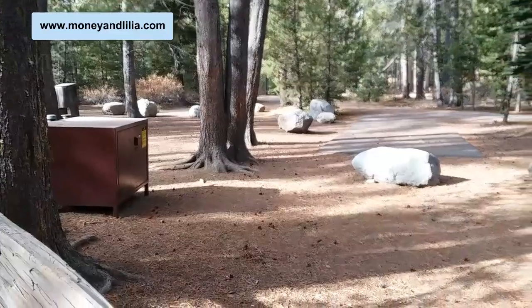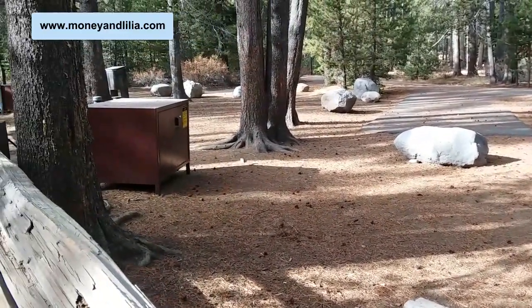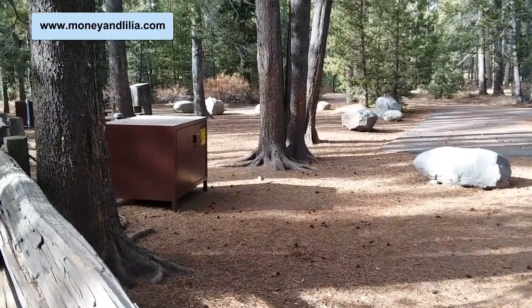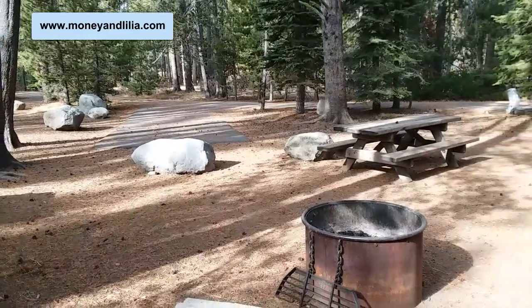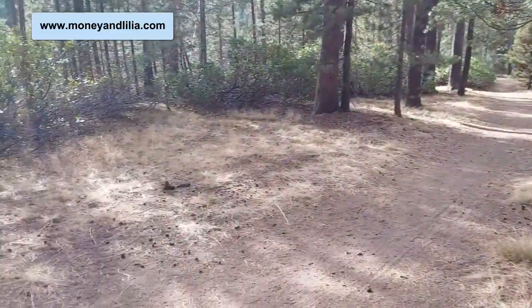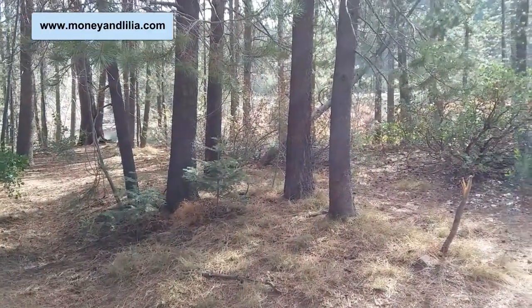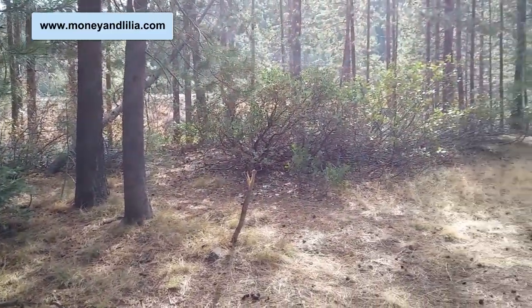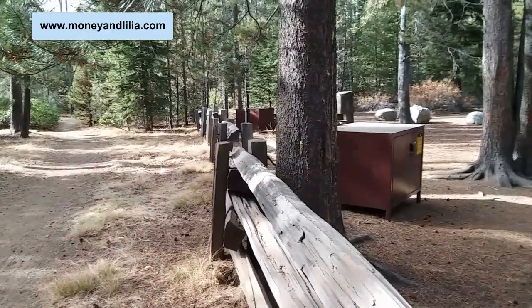Here's a view of the campground, which is close to the trailhead. I think these are bear-proof lockers. Really nice area. It's right next to the water. So if I pan over to the left side, you can see a little bit of the water through the trees. This is a great area for camping. It's totally flat.